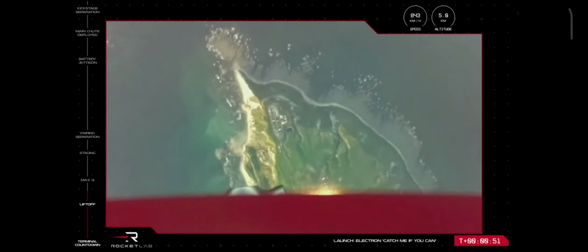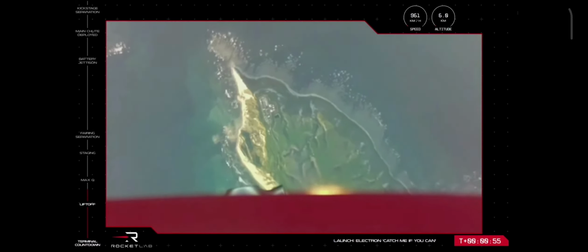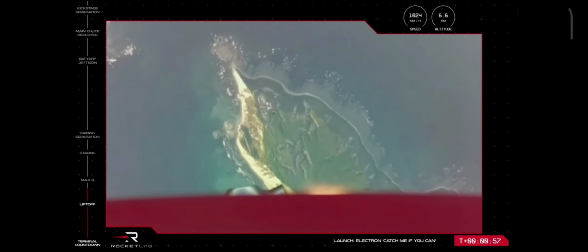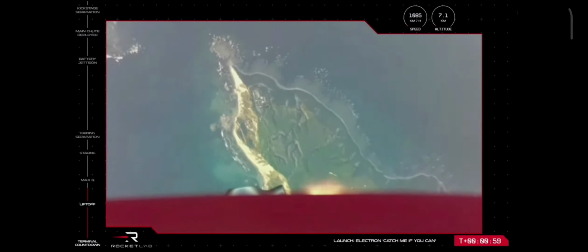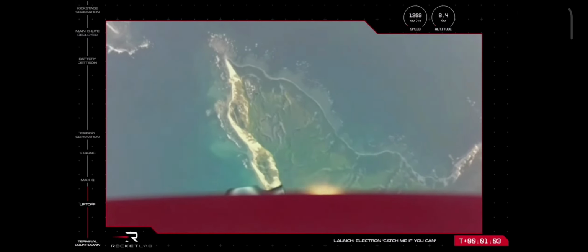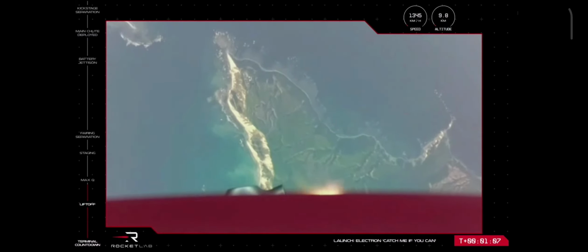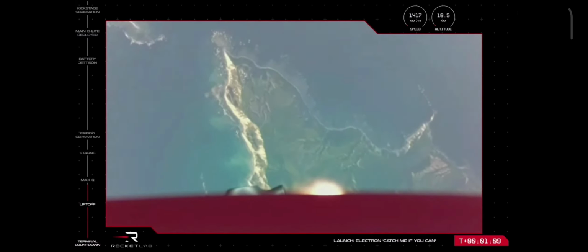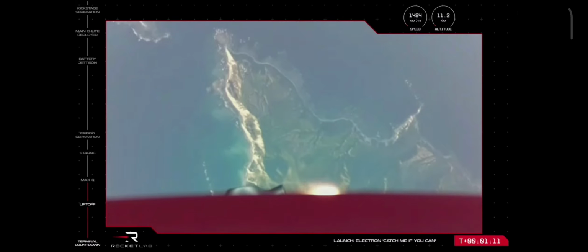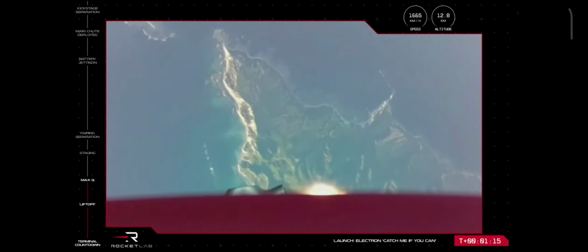Electron's Rutherford engines will throttle down slightly to pass this pressure point, and once cleared, we should hear the call from mission control that the rocket has passed max Q. Vehicle is supersonic. Approaching max Q. And vehicle is cleared max Q.